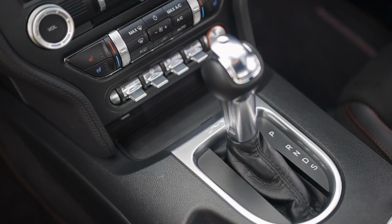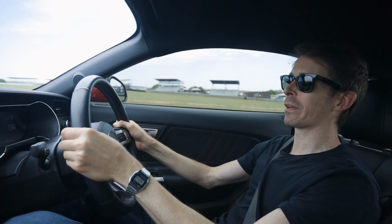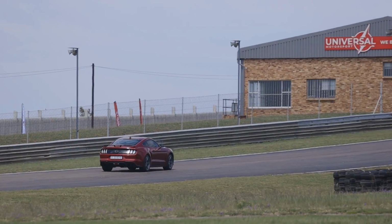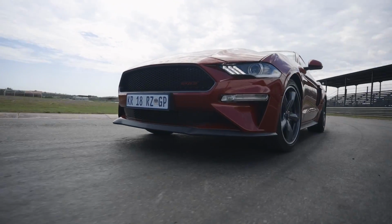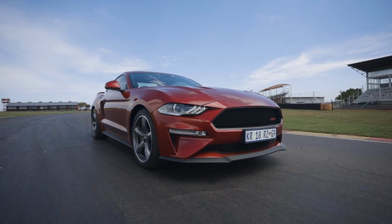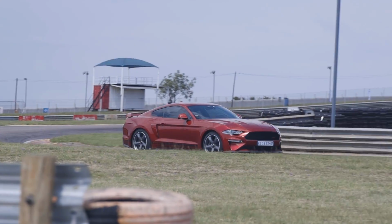So we've got a 10-speed automatic gearbox here, and to be honest, I'm not the biggest fan of it. You know, when the Mustang first came out back in 2014, you could have it with a 6-speed manual or a 6-speed auto. To me, the manual is definitely the one to have. Unfortunately, Ford no longer offers the Mustang with a manual gearbox, so we just have to make do with this 10-speed, and I just find it a little bit ponderous.